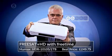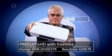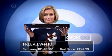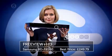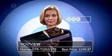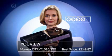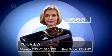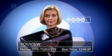It may offer more channels, but we felt its picture quality, interface and design were all rather disappointing. It's 3 Gs for Freeview Plus HD and its Samsung BD-F8 box. The picture quality was superb, but the interface wasn't as intuitive as it could be. And it's 4 Gs for YouView and its excellent Humax DTR T1010 box. A doddle to set up with great picture quality, a shed load of catch-up content and an easy-to-use electronic program guide made this one our family favourite.